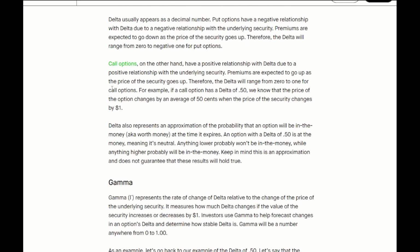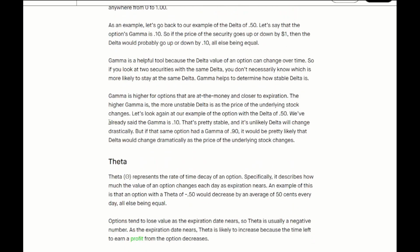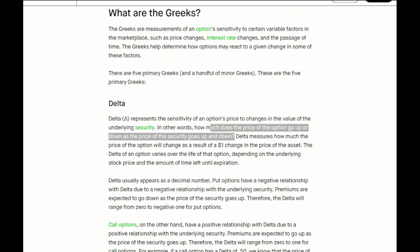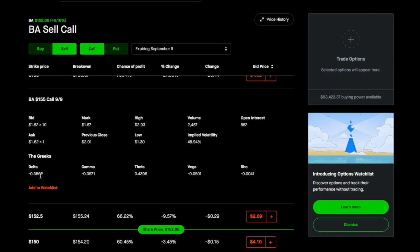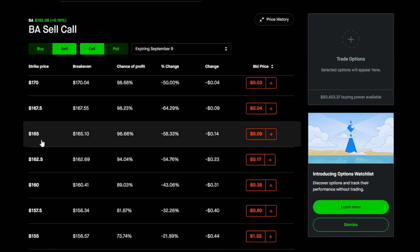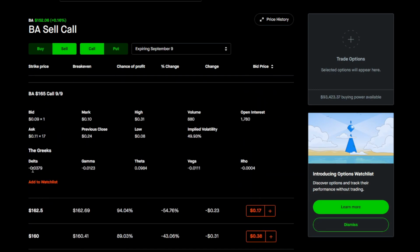It also gives you a little bit of an idea how likely that is to be called away. You can read through that. I'm not sure where it discusses that, but for example, if it's 36, there's theoretically a 36% chance that this contract will get called away at that price. If you go up, for example, 165, you see that goes way down to 3%, 0.0379.